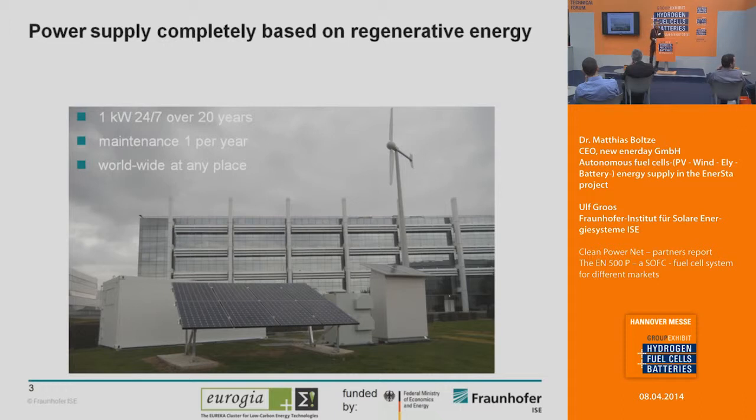Okay, so this is the site for the first prototype, and you can see it may be difficult to power a telecommunication station all year 24/7, and this for 20 years. So we need a good idea for energy and power storage.